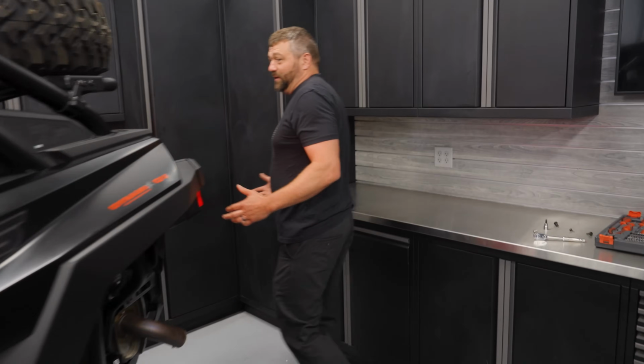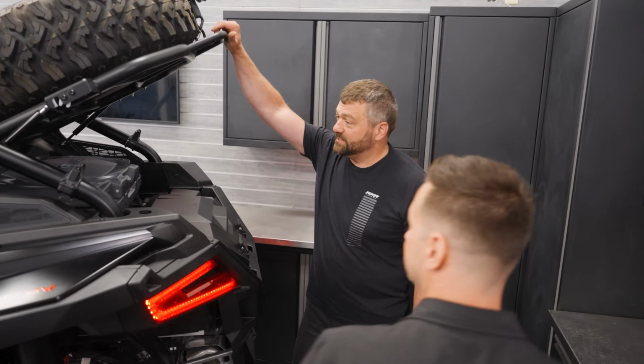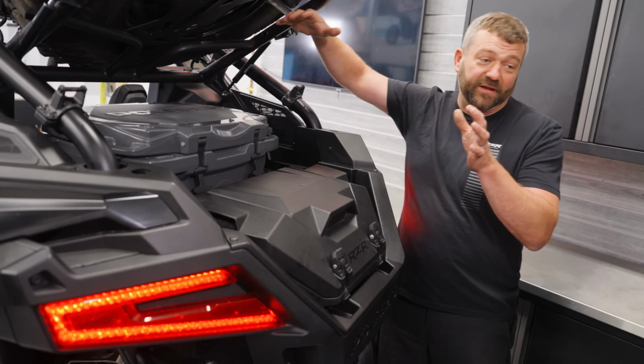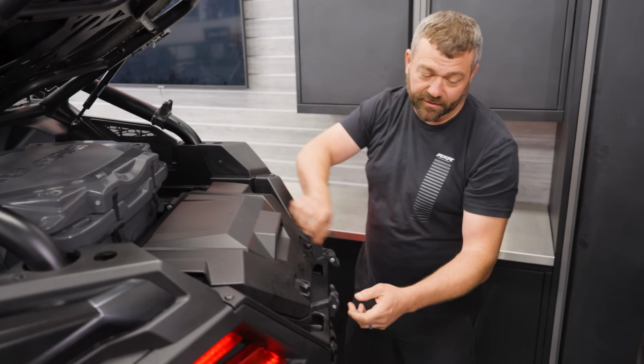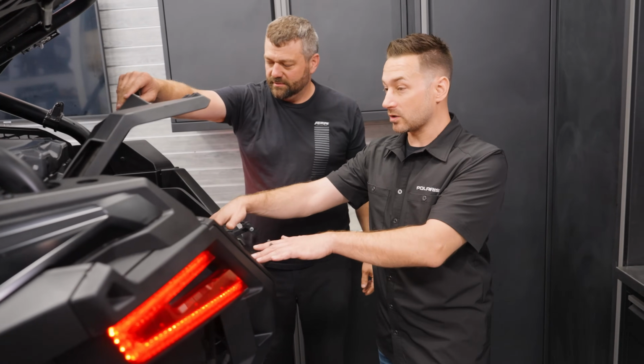Probably a couple of my favorite things are back here. So we've got this single-handed tire carrier, right? It makes it really easy with these gas struts to lift up and get out of the way. And this is probably my favorite setup here, right? North Star cooler in the front, storage bin in the back, but you can actually configure this to other things, right? That's right. So this bin here comes in a storage or a cooler configuration.